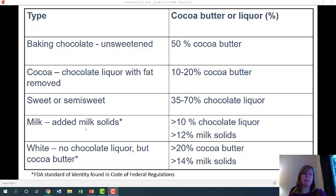You can add in vanilla, more cocoa butter to the mix, other flavors. So this is basic milk chocolate.